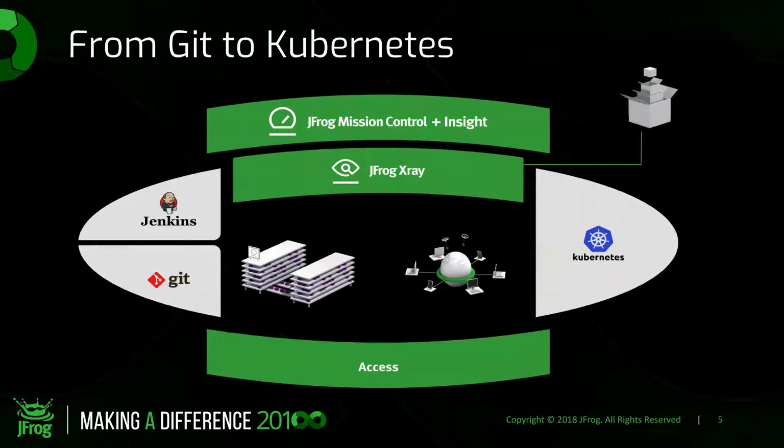And of course, you have the matter of JFrog Xray with the careful recursive scanning of packages so that you know exactly what is in your software development pipeline and why it's there.